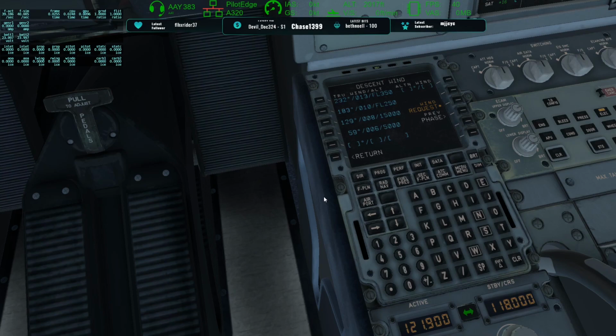These winds are not correct, but that's all right. San Luis ground, Cirrus 242 Echo Sierra, ready to taxi VFR southeast with Zulu, request Cat 4 rating. November 242 Echo Sierra, San Luis ground, runway 29, taxi via Alpha. Runway 29 via Alpha, 242 Echo Sierra.